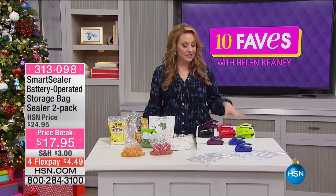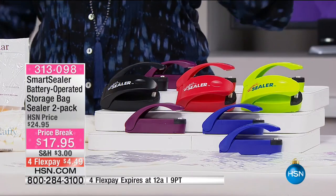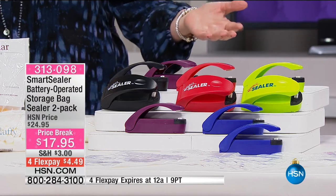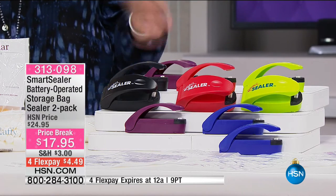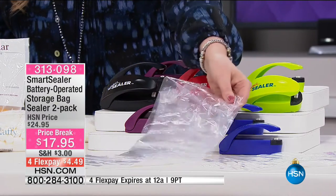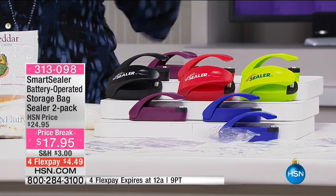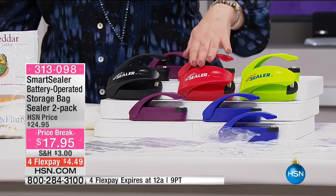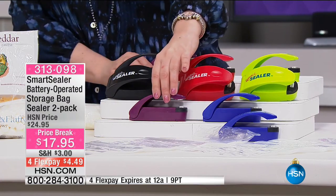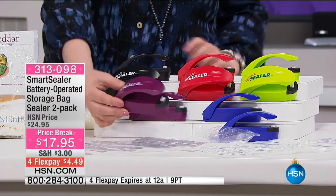All right, this is called the Smart Sealer. It's a two-pack, and I'm going to demonstrate what this is on live TV. So you have two battery-operated smart sealers. The batteries come with it, four AA batteries. You also get 20 food-grade bags, but you don't need these for what this does. Now you pick your color: black, red, green, blue, or, are we calling this purple? This looks like purple to me. Okay, purple's not on my card, but it looks like a purple to me.